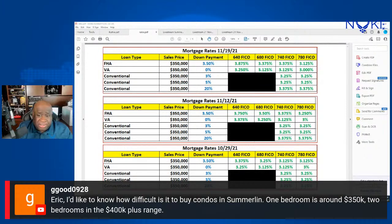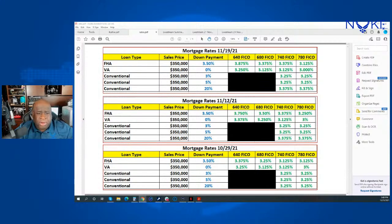Okay. I'd like to know how difficult it is about condos in Summerlin. One bedroom around 350 to two bedrooms. Okay. We'll go over that. As a matter of fact, I'm going to keep your question in mind here. When time comes, I am actually going to bring up the condos in Summerlin so you can kind of see what's in there. That's actually one of the things we're going to be covering today, some of the stuff that's going on in Summerlin, because it was actually going to be a big thing. I was going to do a lot of Summerlin stuff today. So we'll narrow down some of the questions you had about condos in Summerlin. We're going to talk about Summerlin today. So that's cool. Okay, so I want to thank again Joel for giving me this information.